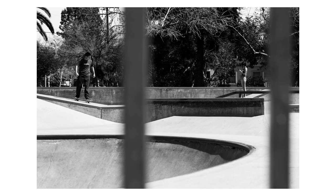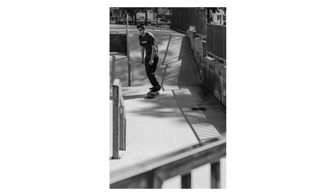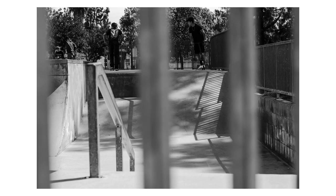I really like this one, just the lines that are sort of from the ramps across the way. They go up and down, sort of converging to where these two people were. Here's another one where the shadows of the fence itself and then the actual skate rails are sort of converging and framing our subject. Here's another one just with all the lines. I thought was pretty cool too.